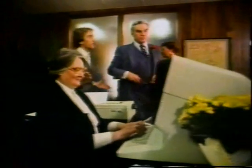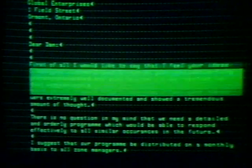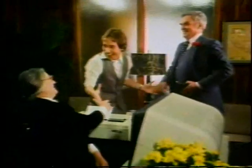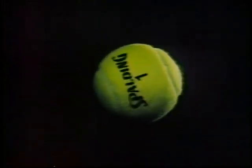But sir, this new AES word processor is going to save us time and money, even for a company our size. Because it's much more than a typewriter, we can double our productivity. Watch. It can change sentences, rearrange whole paragraphs, all in seconds. And it types perfect copies at 540 words a minute. Welcome to the firm. Thanks, Dad. Congratulations, Mr. Frisley. What's the great name in sports?